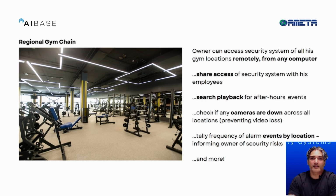So the example today we're going to be talking about is a gym chain. It's a gym chain with at least 10 locations across the state, whatever state that would be. In our case, it was California. And the owner wanted centralized visibility, meaning being able to access and monitor their 10 locations from one spot. And obviously that spot was remote, not on site. So they wanted remote access. The owner wanted to be able to track all the events, especially after-hours events, and wanted minimal IT setup and operational nightmares.